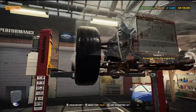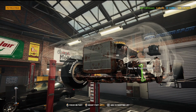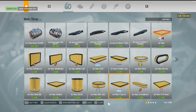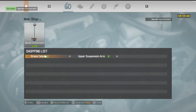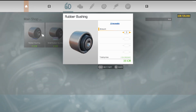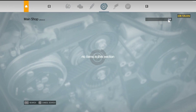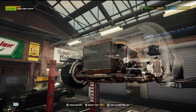Okay. So on this side, I'm going to need brakes, upper control arm, and a bushing. So pretty much the same thing. Link, brake caliper, upper suspension arm. Let me go for the bush. Go for 3 of those. Brake cylinder. I don't need one of those.